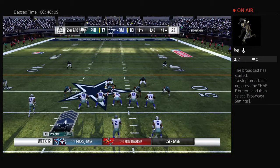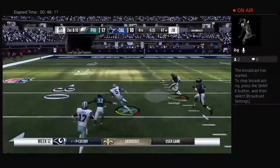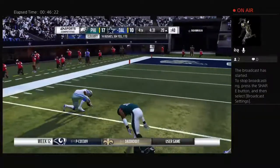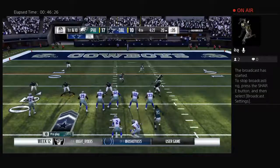Gone! All right, now, lucky 56. They'll run it now out of the gun. And an alley to run. And he is taken down deep in Philadelphia territory. That one good for 33 and a first.